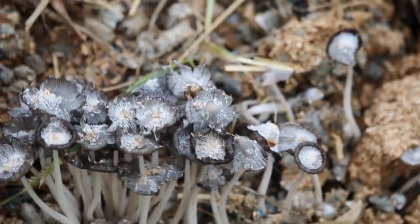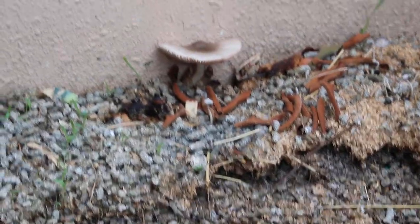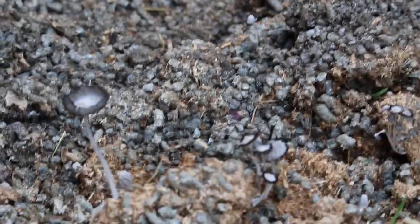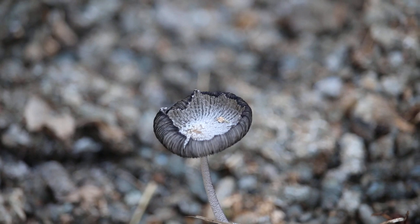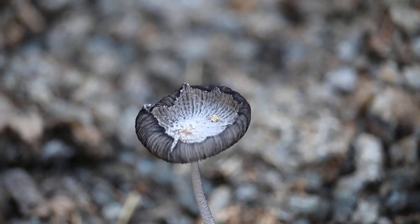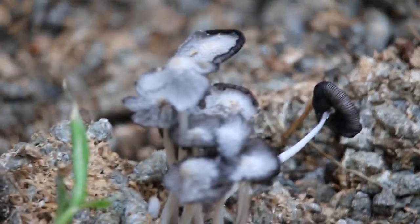These are the shaggy maned mushrooms at different stages of development. As you can see, those that have upturned black, the upper part, they are starting to wilt. Let me show you one here. You see, when they turn upwards, then after that they will collapse. This is a different stage. Now you can see this one.